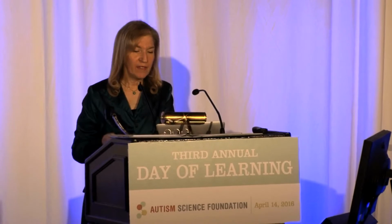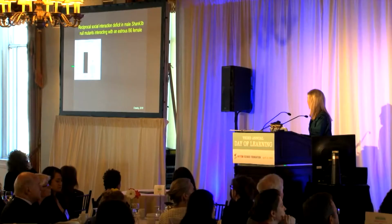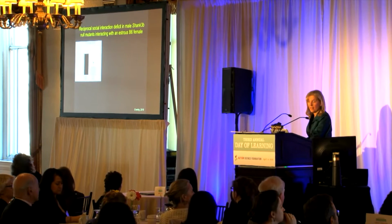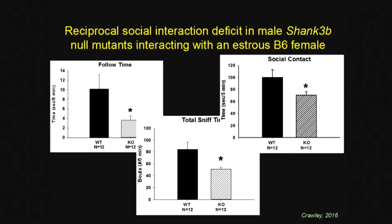So for example, this is the SHANK3 knockout mouse in which the normal mouse, the wild type littermate control, does a lot of following, and the mutant mouse in stripes is doing much less. And the same for time that they spent sniffing each other, and also less social contact in the SHANK3 mutants as compared to their controls.